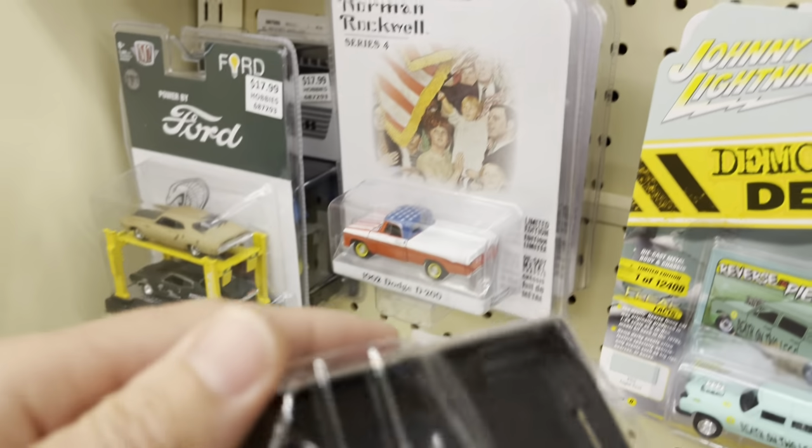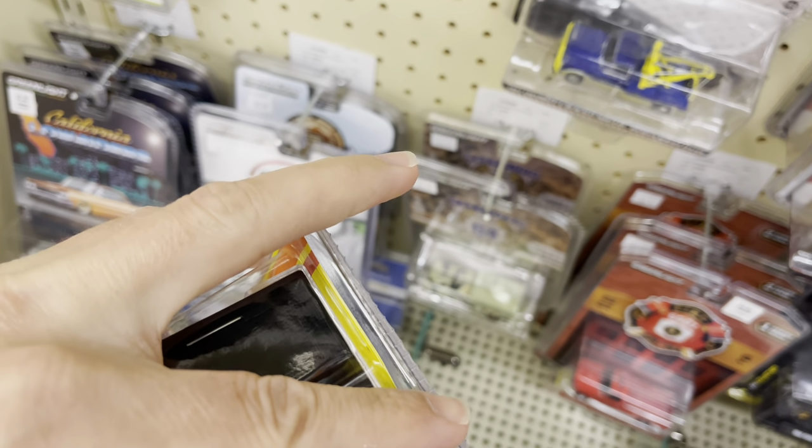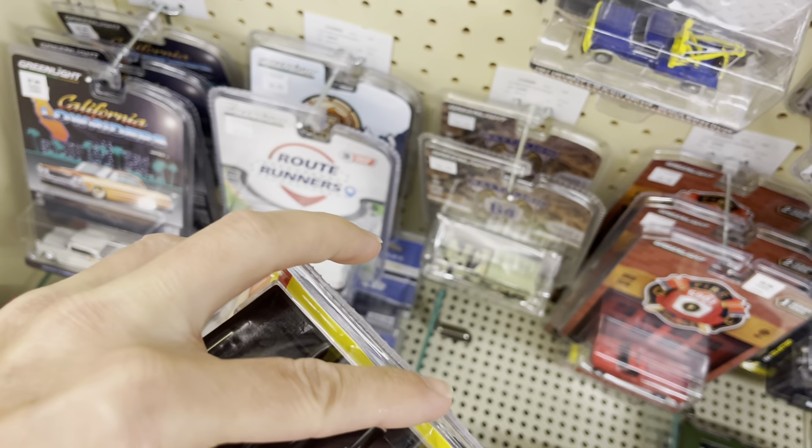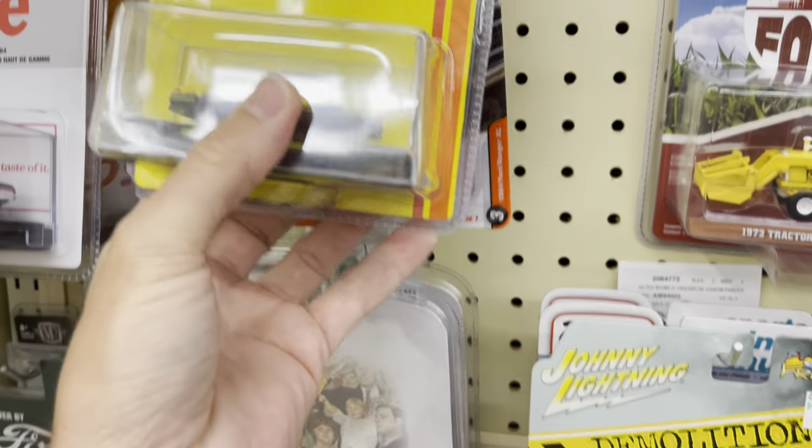We do still have the Mustang here. Oh man, I thought I fixed it. Is this the one? Maybe this was the one I couldn't fix. Oh, there we go. Oh, almost got it. Oh, it's fixed.